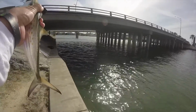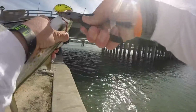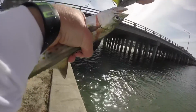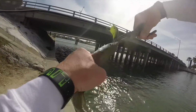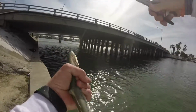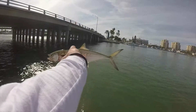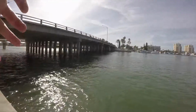Second mackerel of the day of this part of the trip. This will be my fourth mackerel total of the day. Oh boy, he's bleeding good. Gotta get him back in the water quickly. All right, but look at that. Beautiful second Spanish of this little outing right here.